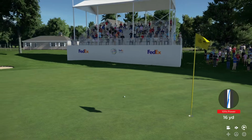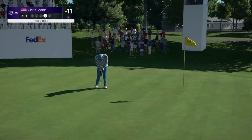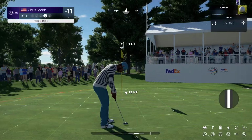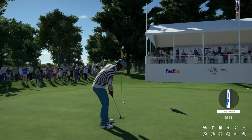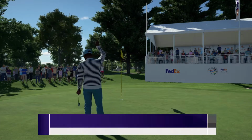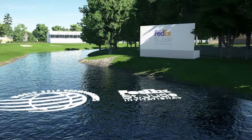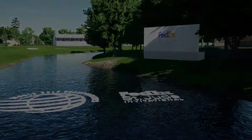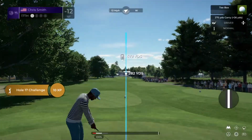Ooh, that almost went down. This putt is about 10 feet from the hole. Looking better. And that putt will give them birdie number 6 on the day. So no change on the leaderboard for this player after that hole. 2 holes to go, Luke. I know who I like.